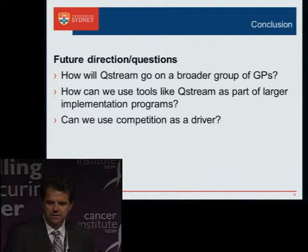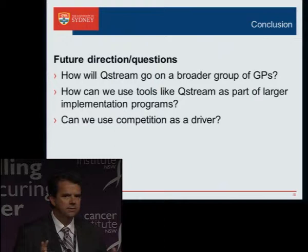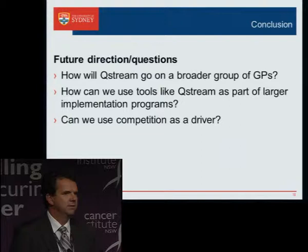So just in conclusion, I think what we're looking at now is how can products like Qstream, this kind of micro-learning, how can we get them out to broader groups of GPs? Again, how can we make this part of a broader program? So we're looking at lung cancer across a number of sites at the moment in my role in the Catalyst Translational Research Center. It'd be nice to put something like this in alongside the kind of systems change and other things that John and others were referring to this morning.